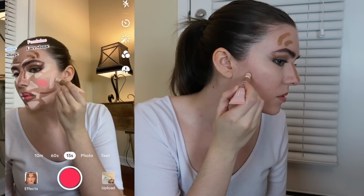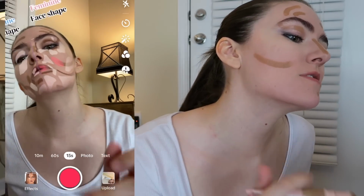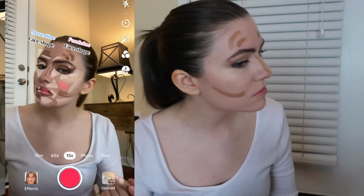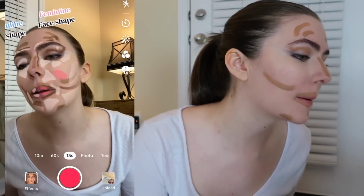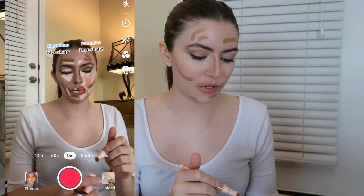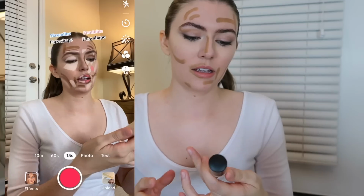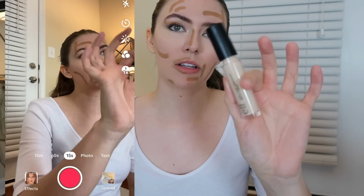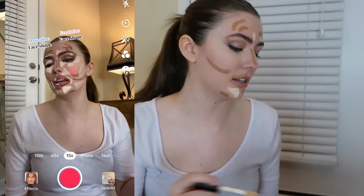I don't know what that's supposed to be, but I'm just going to do it a little bit higher than how it looks on there. What is that line right there? That was way higher than it should have been. Oh no. Me after eating peanut butter. We'll do the highlight with the super light color. I got the camo concealer, 16-hour camo concealer. This is kind of fun.